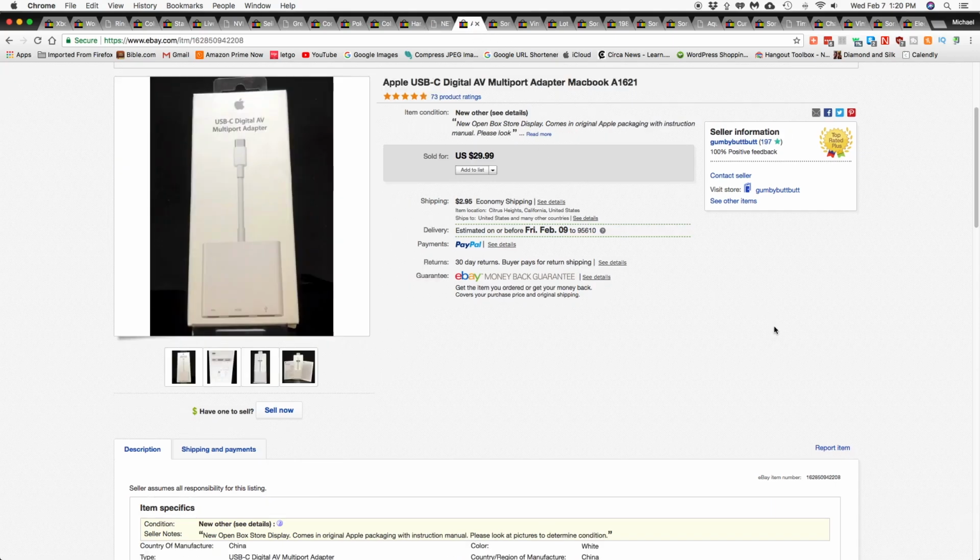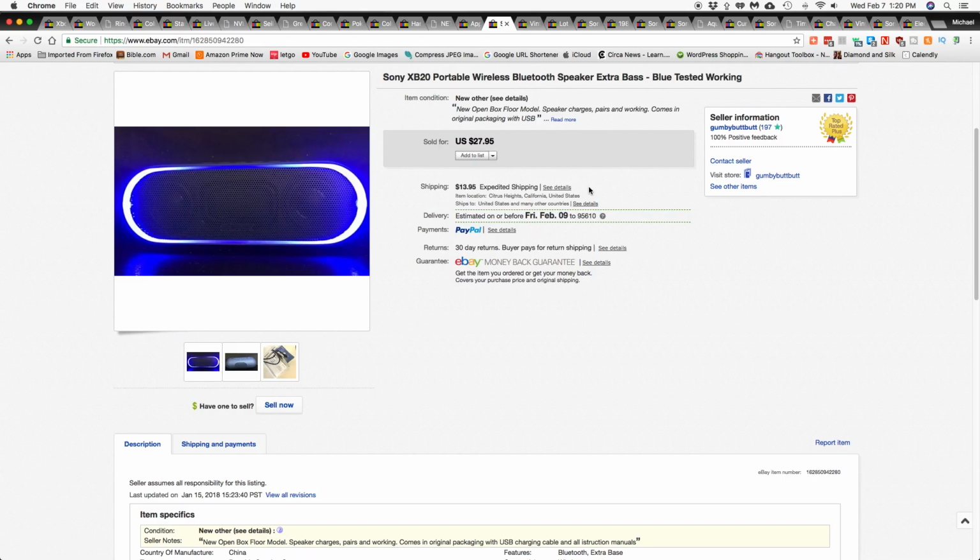Next item was this Apple digital multi-port adapter. That also I got in a liquidation lot, along with a few of the other items that I've been showing. And that one went for $32.94 shipped. The next item is the Sony XB20 portable wireless Bluetooth speaker.